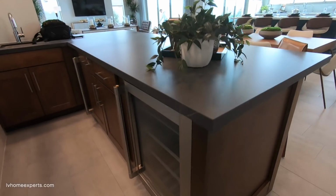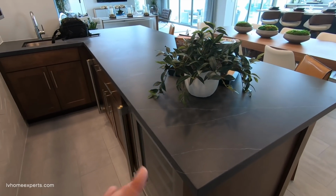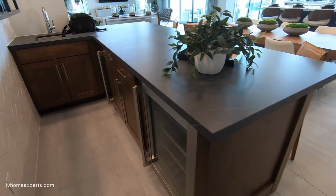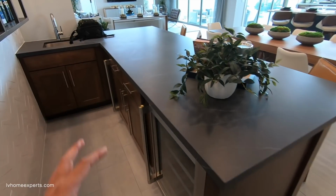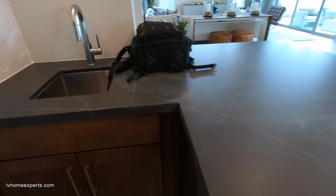Now this bar right here, obviously this is all going to be an upgrade. Now if you do the bar, remember there's a couple things that you're going to need. You're going to need some electrical and also plumbing as well. Nice hard surface quartz countertops here.